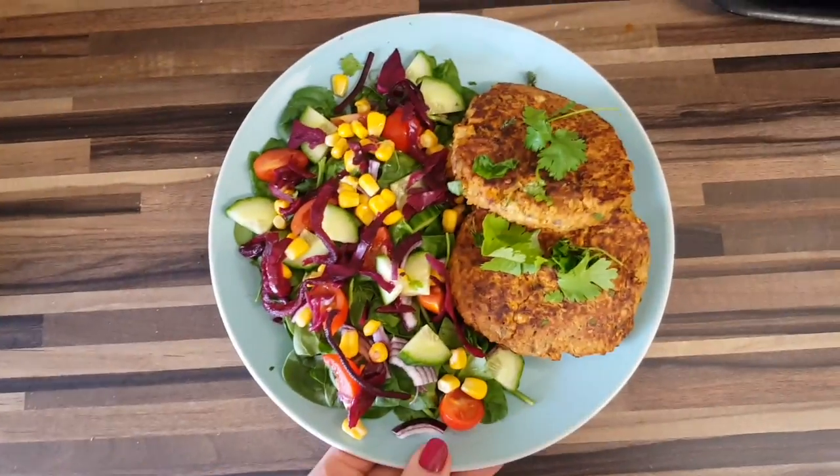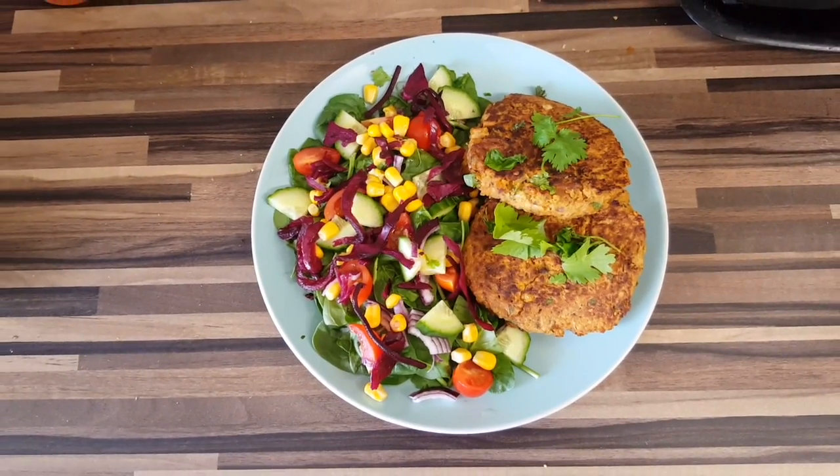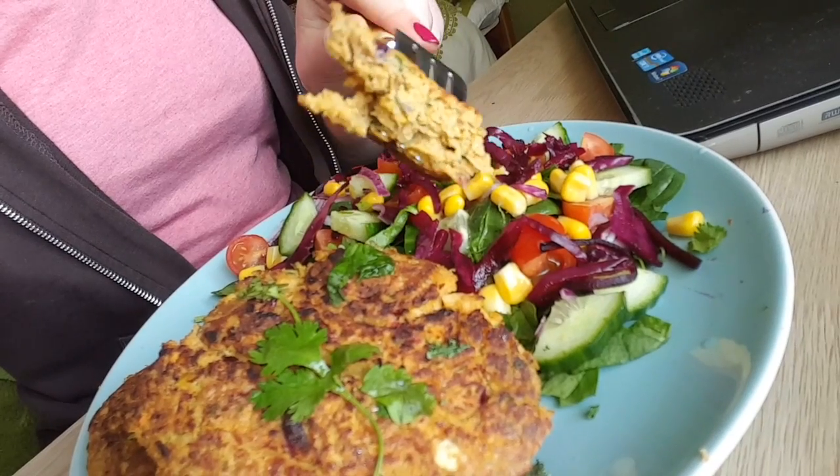So I think they came out really well. There they are, the sin-free veggie burgers, and I'm just serving those with a salad for lunch. These are really good.